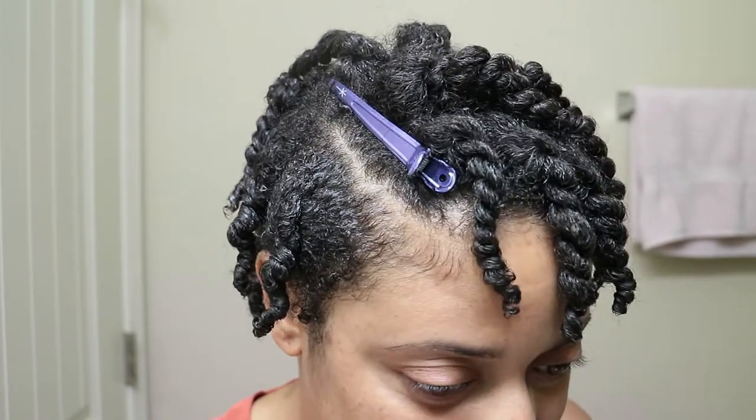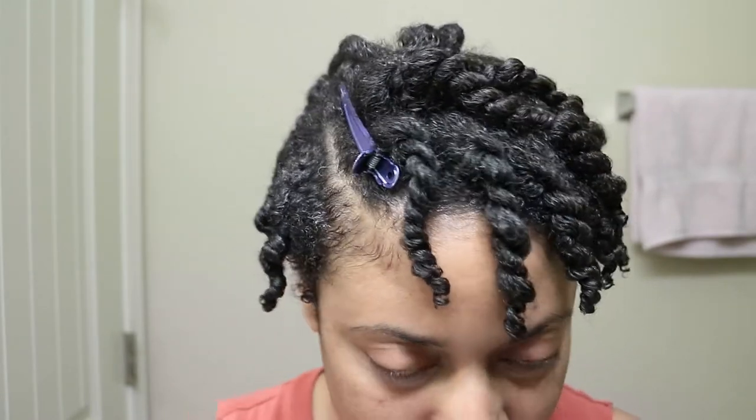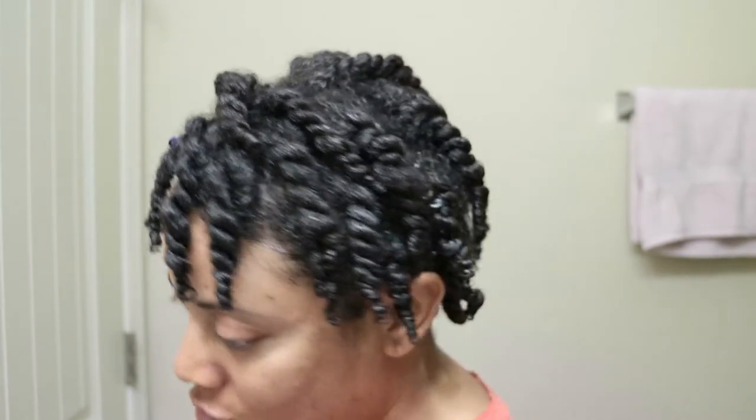But again, it dries clear anyway, and you can't see it now because it's drying, as you can see. But yeah, it's definitely got bounce. It's definitely got bounce to it.